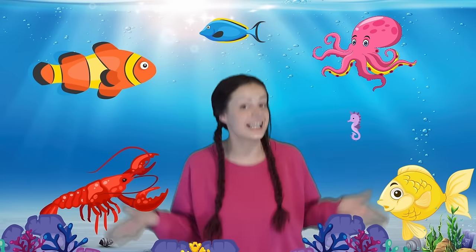Can you find something orange? Yes. Yes, what is it? It's a clownfish. Good job. Can you find something pink? Yes, something pink. Good job. What is it? An octopus, good job!